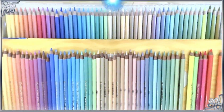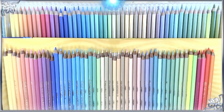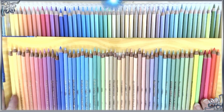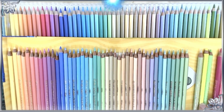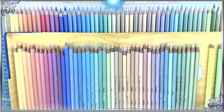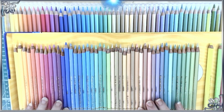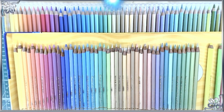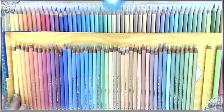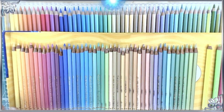But actually, first I'm going to do this. On top of each other, I have them all in the exact same order. Other than these last six pencils that are going to be different, they are very, very close in color on their barrels and everywhere else. I can line them up and probably not be able to tell the difference between the two just by a quick glance. I would have to look at them very closely to see the differences.